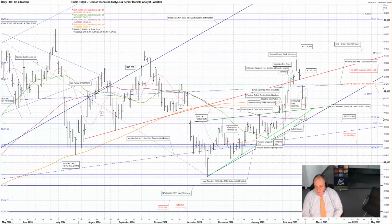LME 3-month tin. There are a number of patterns here affecting the market. The first I'd like to discuss is the bright red neckline, currently at 32,790, of the uneven August to November 2024 head and shoulders top. This bright red neckline had previously been closely aligned with the gold long moving average, currently at 31,240. But in November last year, they parted ways, and the gold long moving average had most recently acted as a support in turning prices higher, along with another pattern, which I will shortly discuss.